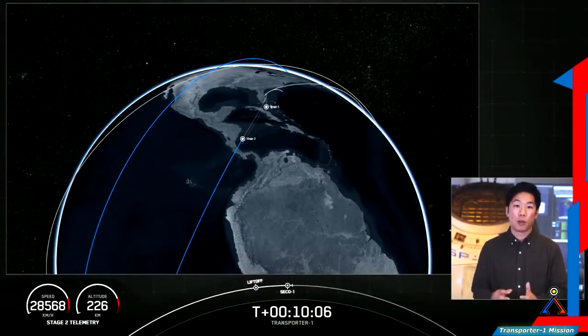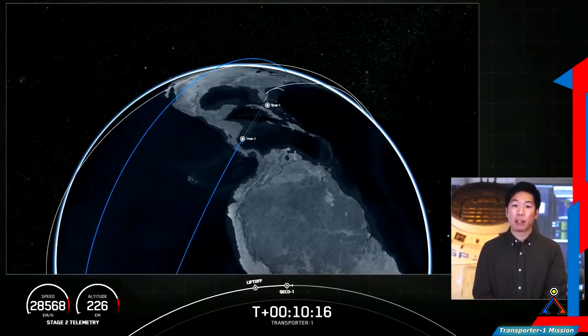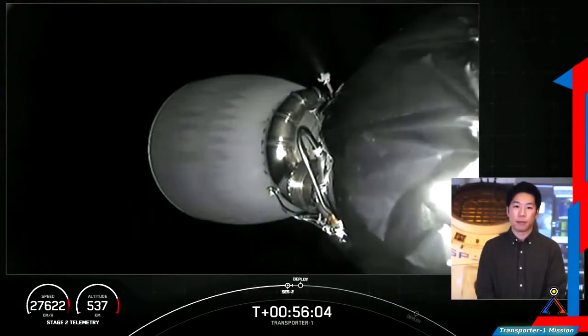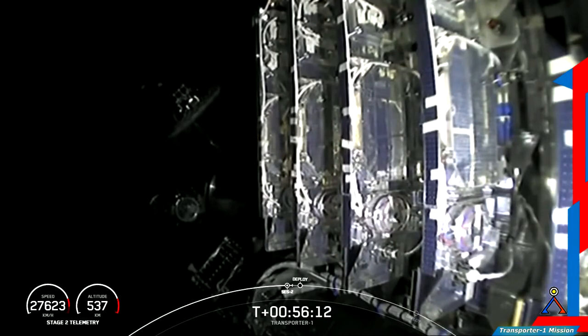We're now going to coast for the next 45 minutes or so while we wait for SES-2, or second engine start number 2. We're going to leave you with an animation that shows you where we're at in the coast phase, and we'll see you back here at the T+54 minute mark. The first of those deployments should be happening around the T+58 minute and 30-second mark.